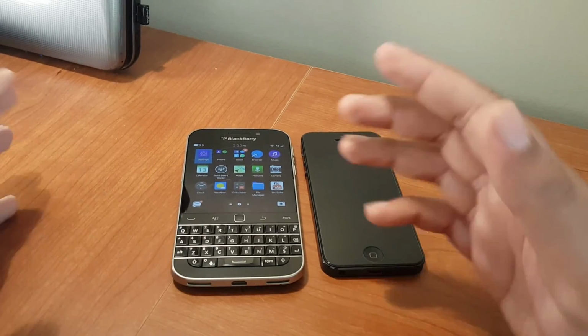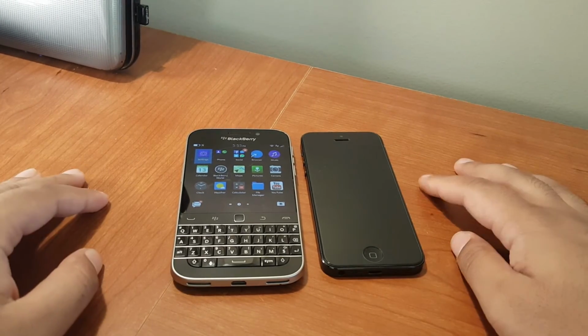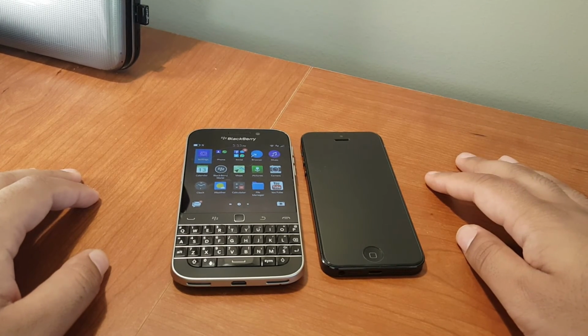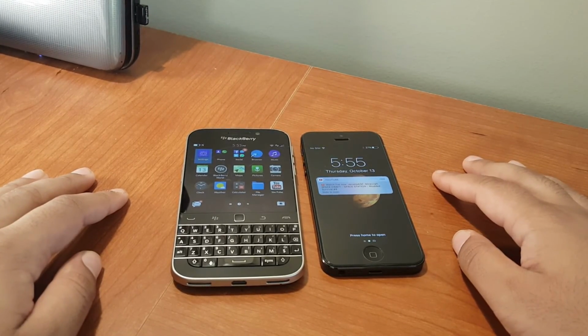But this has pretty much been BlackBerry OS versus iOS, and which one I would prefer. I will do an Android versus BlackBerry video as well, and I'll probably have the LG or something in the video. So obviously, we'll talk about Android in the other video, and we'll go from there.